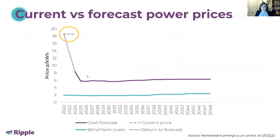Now, as I said, current electricity prices are way higher than this government forecast that we've used in all of our estimates. So they're up there, that grey dotted line in the orange circle. In all of our price forecasts, we've assumed that prices shoot back down again, so that by 2025 they're basically on the line that the government was forecasting back in 2020. If, however, and we're not saying it will happen, prices did stay at that level, obviously your savings would be much larger than what we've estimated in the share offer.